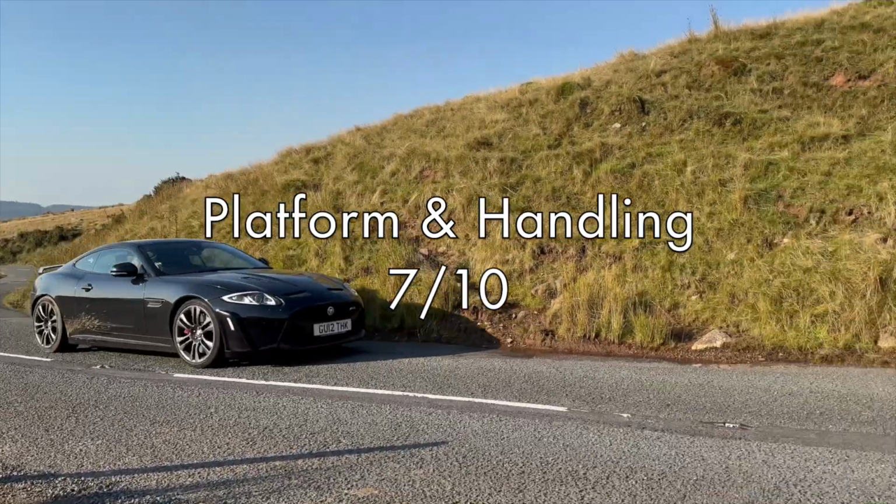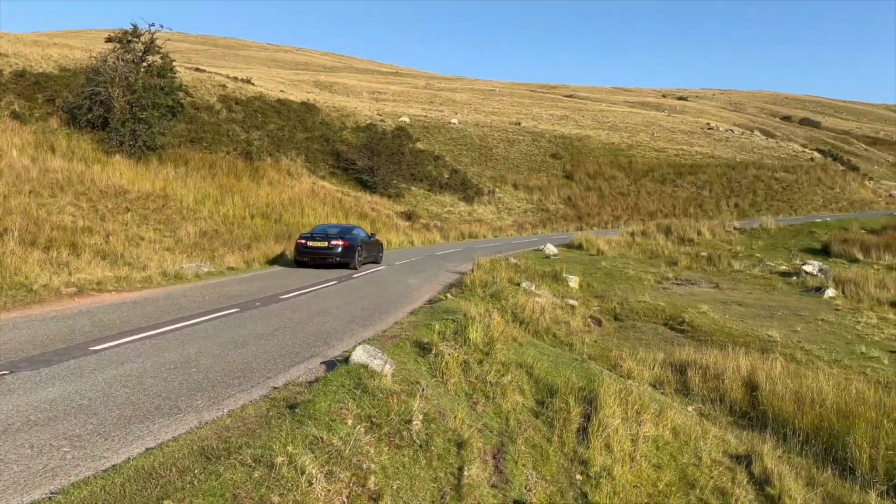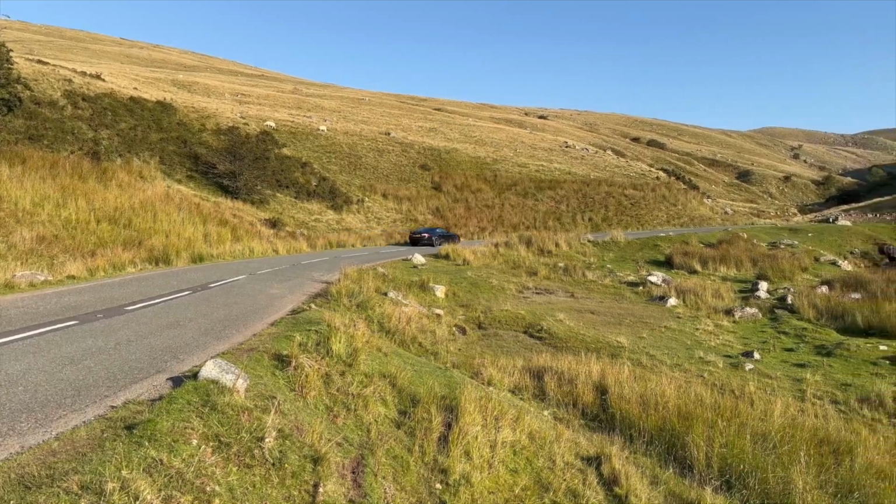The car sometimes follows cambers because of the tyre width, but it's really the mass here that stops the RS from getting a much better score.